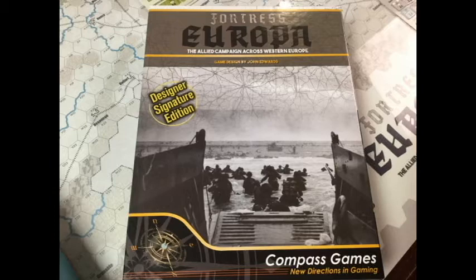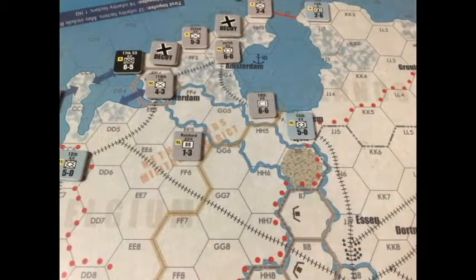The game plays like a comfortable old shoe that you just rediscovered in the back of your old closet. We are talking hexes, calculating attack odds, step losses, and the return of the age-old soak-off attack. Truly old-school gaming. But Fortress Europa was not designed in the 60s.